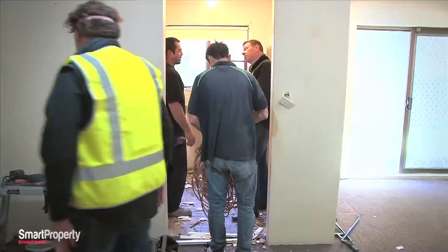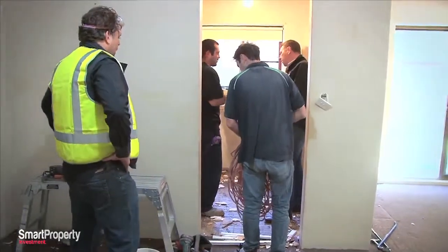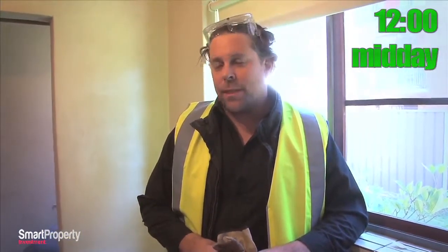With day one well underway, the team are making good progress. Making some pretty good headway here. Most of the kitchen's out, bathrooms out, sanding the walls, sanding the woodwork, carpets up. Pretty dusty in here, but we're looking pretty good.